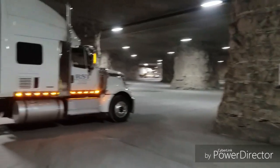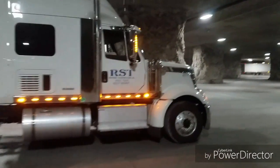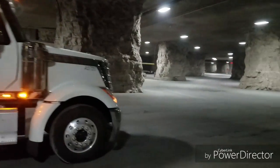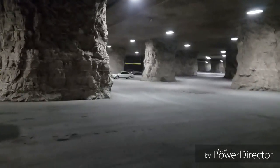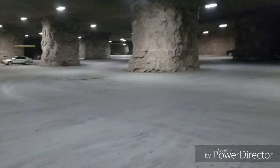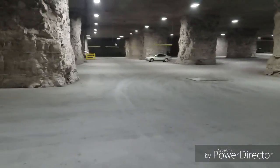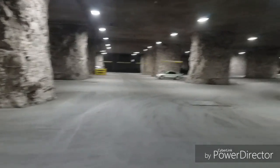And pretty cool down here, guys. Here we go, a little view of the cave. That RST truck. Good looking girl right there. But you come in and you check. There's a driver's check-in out here to the left here. See that yellow thing down there? You go in there and check in and bring your paperwork down in there.